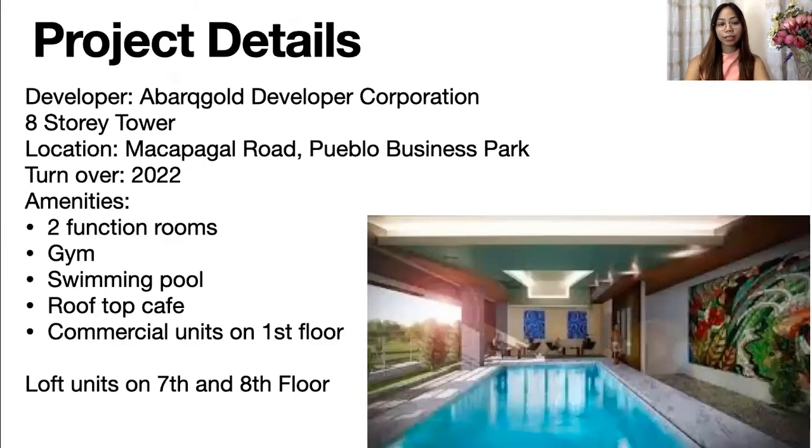For the project details, the developer is Bark Gold Developer Corporation. They are a Cebu-based developer, and this is their first project. They chose to develop their first project here in Cagayan de Oro. It is an 8-story tower along Macapagal Road. Its turnover is 2022. The amenities are 2 function rooms, gym, swimming pool, and a rooftop cafe. The rooftop cafe will be turned over to the condo corp once the building is done, and it can be an additional source of income for the condo corp, the unit owners.